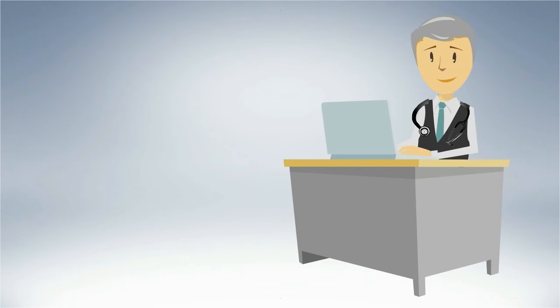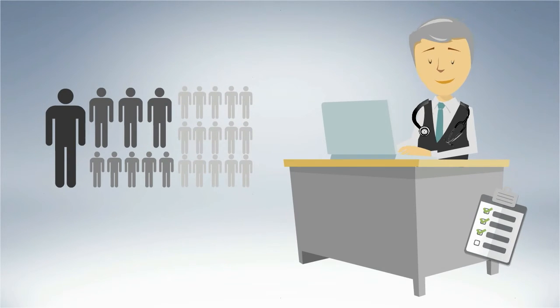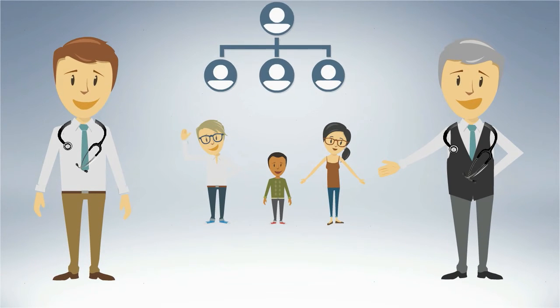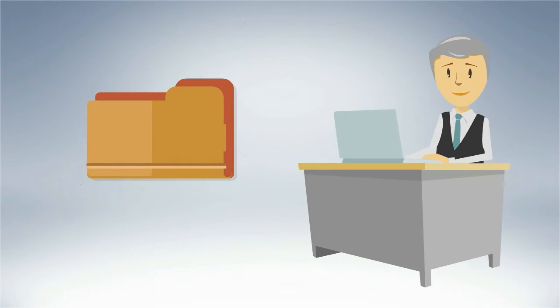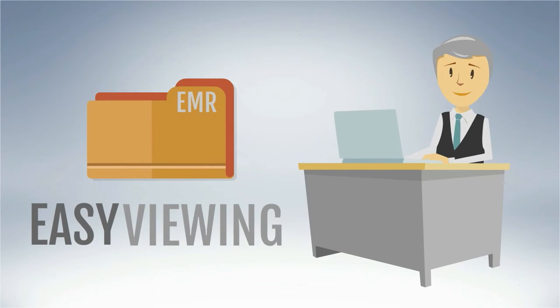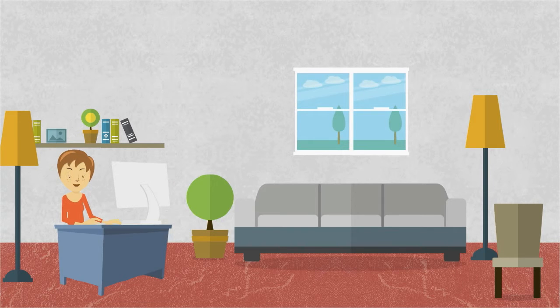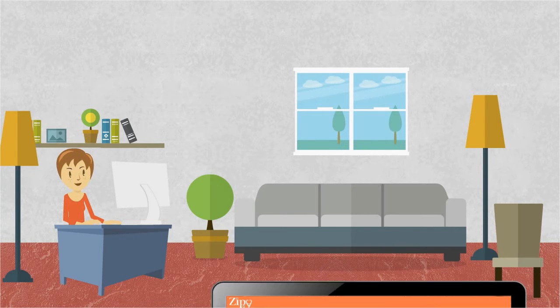Medical offices can also use customizable patient forms and templates for patients to collect information. Zipy's workflow allows physician assistants or nurse practitioners to route their clinical encounters to the appropriate physicians for review and needed documentation. The medical record structure allows for all visits and medical information to be cataloged for easy viewing and review.